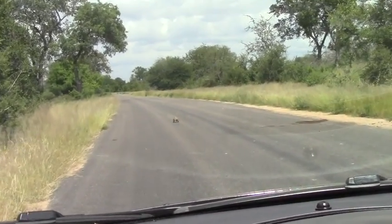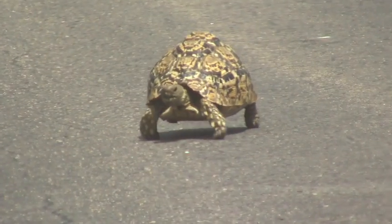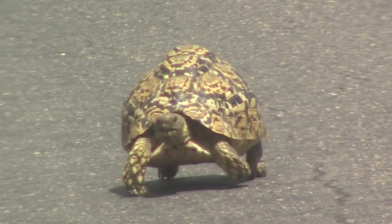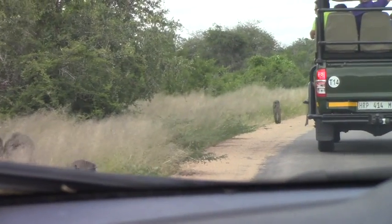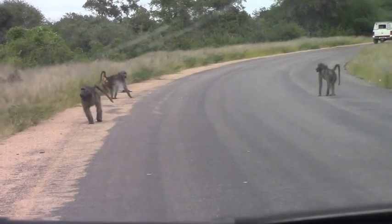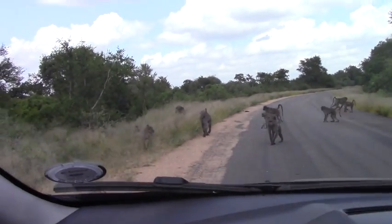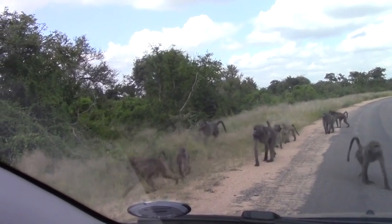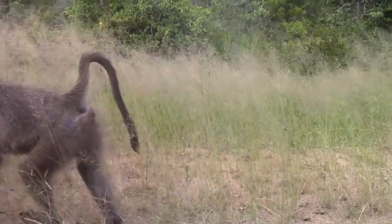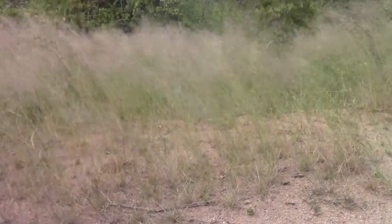Another leopard tortoise stalking us, about to attack. Playing chicken. Ooh, Leroy. Oh, here comes some more big boys. Yellow eyes.